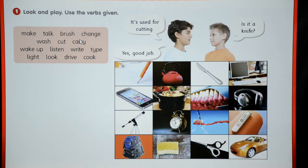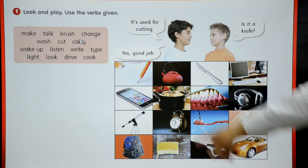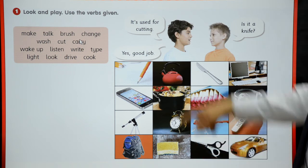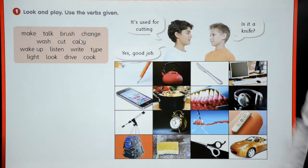Let's think or try to guess. Is it a knife? Yes, I guess. A great job. And so on. So I have a pencil, I have a teapot, a knife, I have many other objects. I can use this exercise or this example. It's used for cutting. Okay?